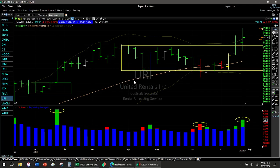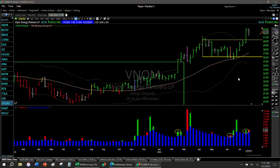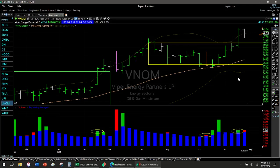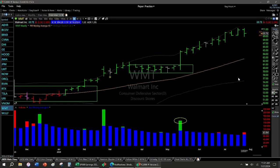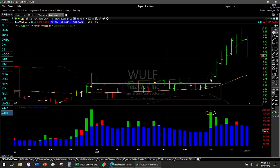Box breakout, URI, that's good for the economy. Box breakout, I have this one in my income, but just to show you that box breakouts happen everywhere. Walmart had the breakout all the way back here, and look at that, just going up like a frozen rope. This one, the little wolf, box breakout, coming down a little bit, but it's sort of running out of gas.